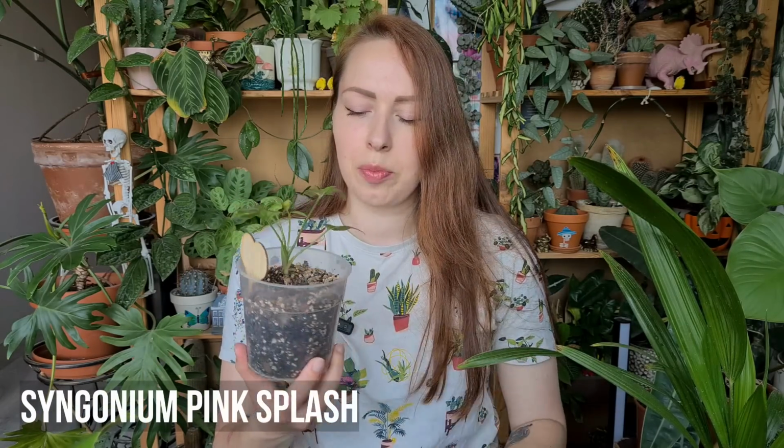That's weird. But anyway, I want to show you this one Syngonium that I haven't showed you in at least a year. I can tell you, at least a year you haven't seen it. And this is my Syngonium red spot / pink splash.